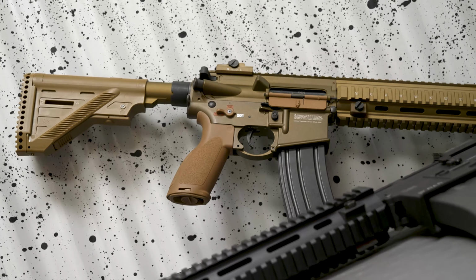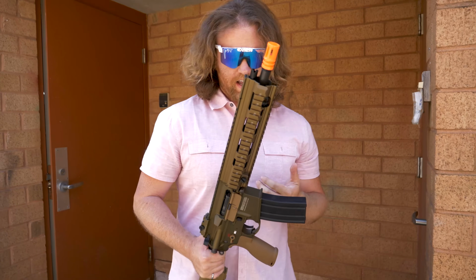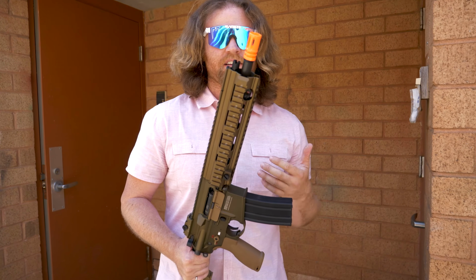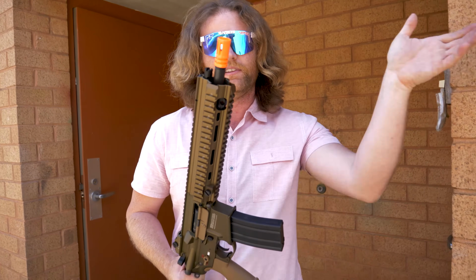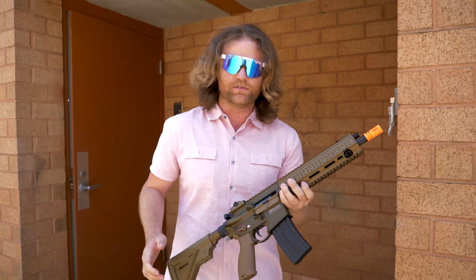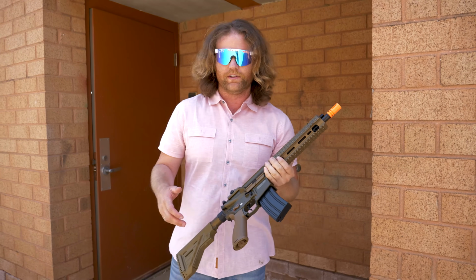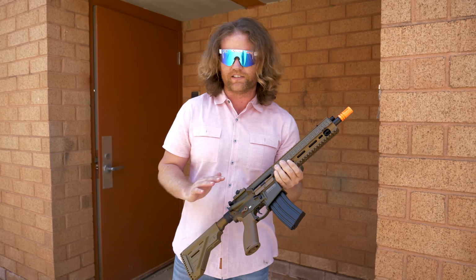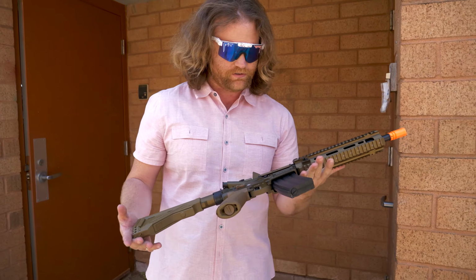So one of the other things is that you don't have to have the gas, you don't have a limited amount of magazines, and you're not dealing with the temperatures. These are not as temperamental as a gas gun. Some of them do give you recoil, but these 416s do not, so they don't give you the immersion of recoil on semi or full auto, but they still are pretty much one-to-one replicas.